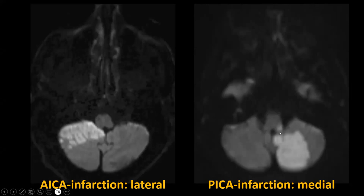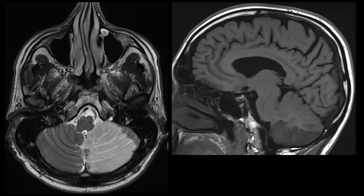And in posterior inferior cerebellar artery strokes, you can sometimes have involvement of the lateral posterior part of the medulla oblongata, and when that is involved, patients will clinically present with a so-called Wallenberg syndrome, something our neurology colleagues know better than I do as a simple neuroradiologist.